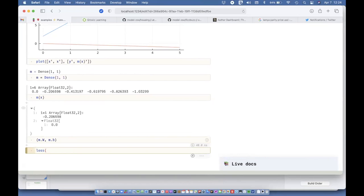So the loss function is going to be in terms of X's and Y's. The loss of X and Y, I don't want to write my own loss function. I'm going to use one called Flux.Losses.mse, the mean squared error, and then I'm going to take the average of that. So the model of X is the predictions, and my actual values are in Y.